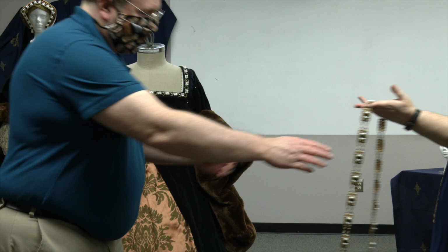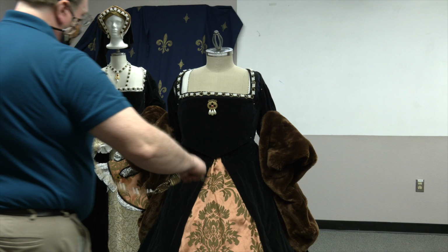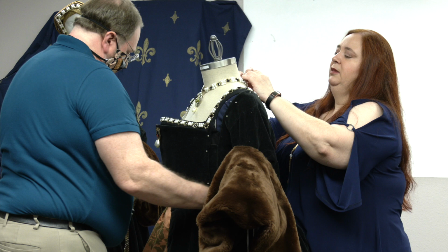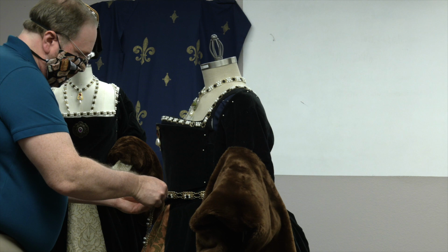Now for the fancy stuff. She's got a belt. This particular painting, let's turn her sideways, actually shows her with two different necklaces on. Now there's a way that you can connect the necklaces. For this particular one, we've got one with and one without.